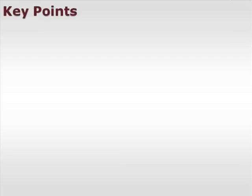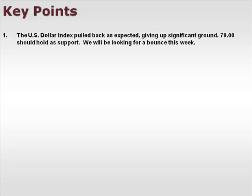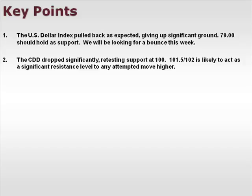Now let's take a look at a few of our key points. First of all, the U.S. dollar index pulled back as expected, giving up significant ground. 79 should hold as support. We'll be looking for a bounce on the U.S. dollar index this week. The CDD dropped significantly, retesting support at 100. 101.5, 102 is likely to act as a significant resistance level to any attempted move higher.